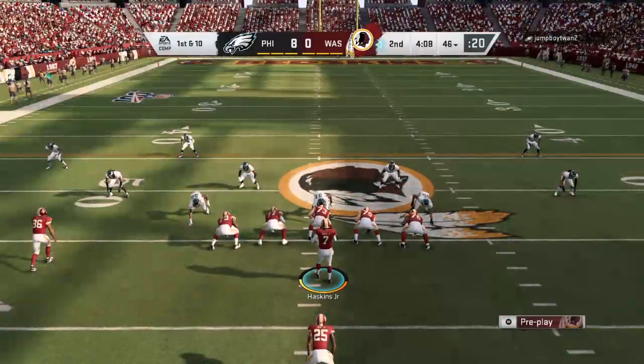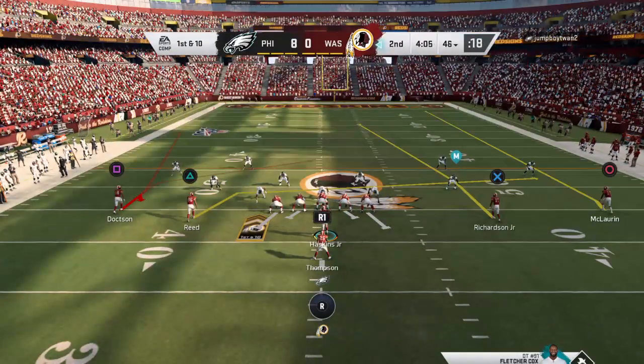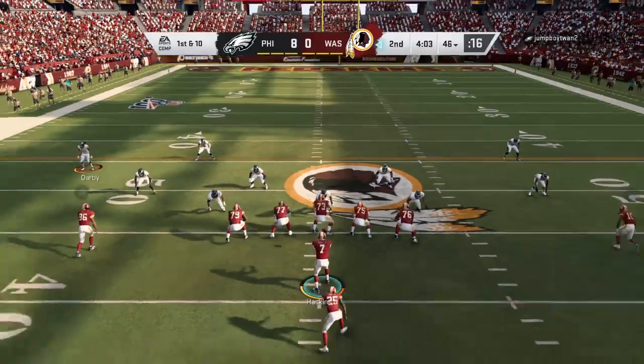Come on, set. Pittsburgh. 51. Let's go. Let's get this ball back for the offense.